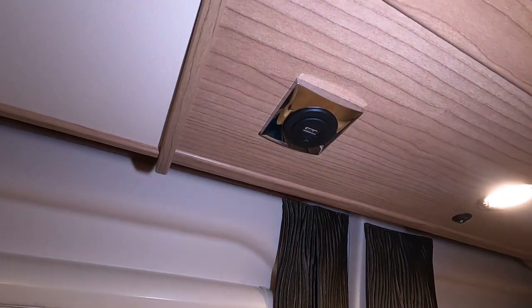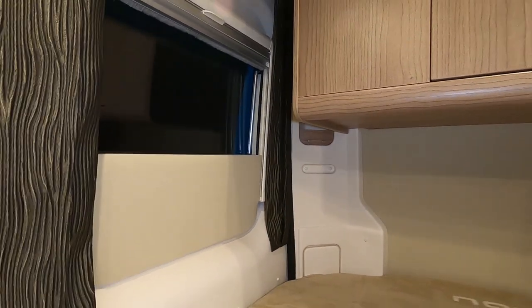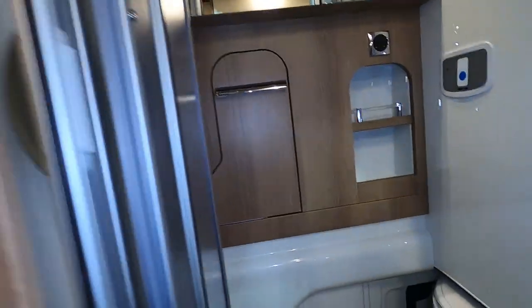You've got a USB point up there. Little cubby hole in there as well. Oh, this is nice. I'll have to ask him, can we borrow one?